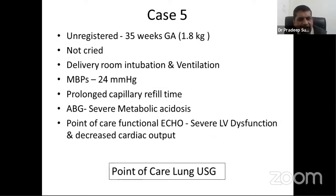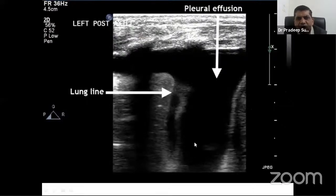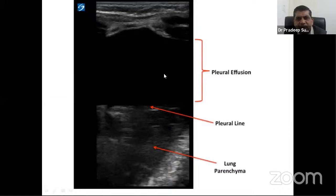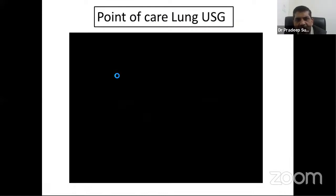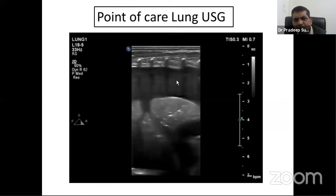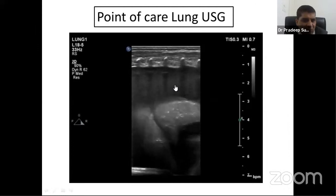This is another case of a 35-weeker who required intubation in the delivery room, with severe acidosis again. Echo showed severe LV dysfunction. When we are talking about LV dysfunction, again a lung ultrasound was done. And in this lung ultrasound, you saw this massive fluid in an unregistered baby with delivery room intubation. When you see such fluid in the lung ultrasound, you can see the lung floating in the fluid. This lung ultrasound helped the diagnosis.